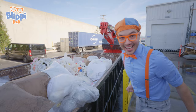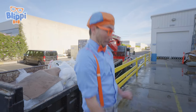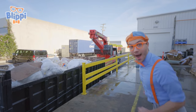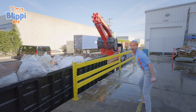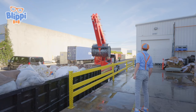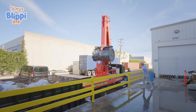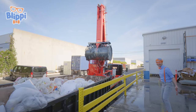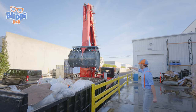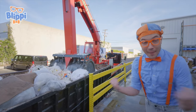Okay, it's getting started. Let's back up a little so we're not too close and nice and safe. Okay. Ooh. Whoa, check out the boom. It's so tall. Check it out. Look at it go! Whoa! Yeah! The smashing drum is awesome!